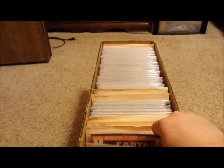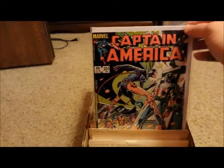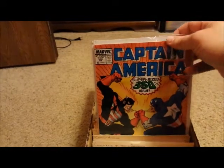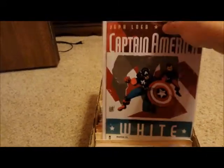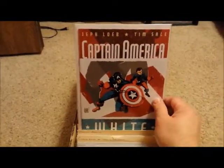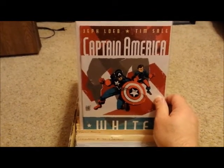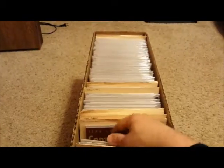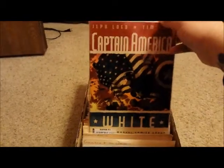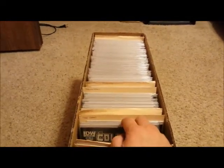Yeah, just a few Captain Americas. I don't know what volume that is, but it's number one. We have 301 here. 350. This is the Captain America white number zero. Jeff Loeb and Tim Sale were doing this as part of their color series, but only ended up doing the one issue and that and the variant cover that my LCS manager gave to me one day.